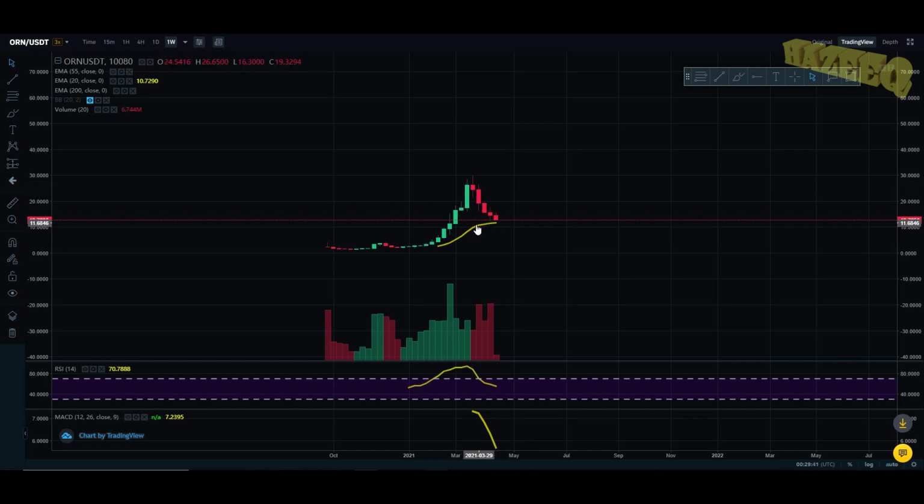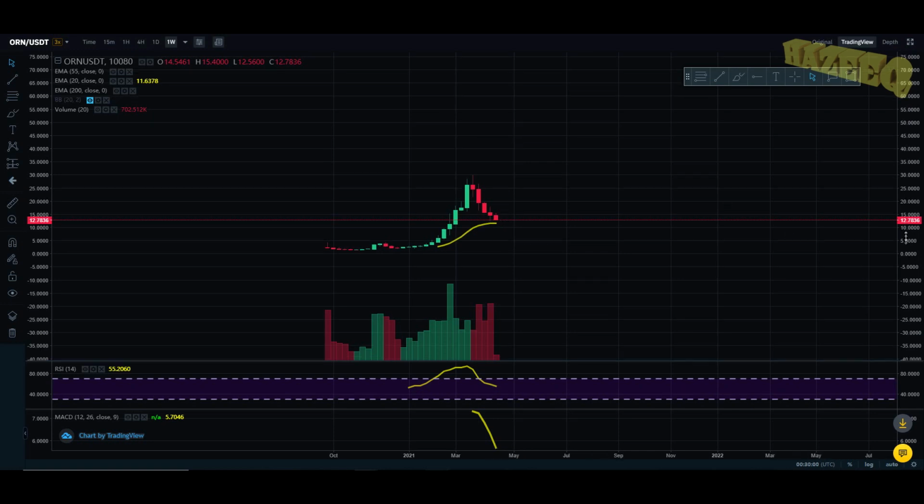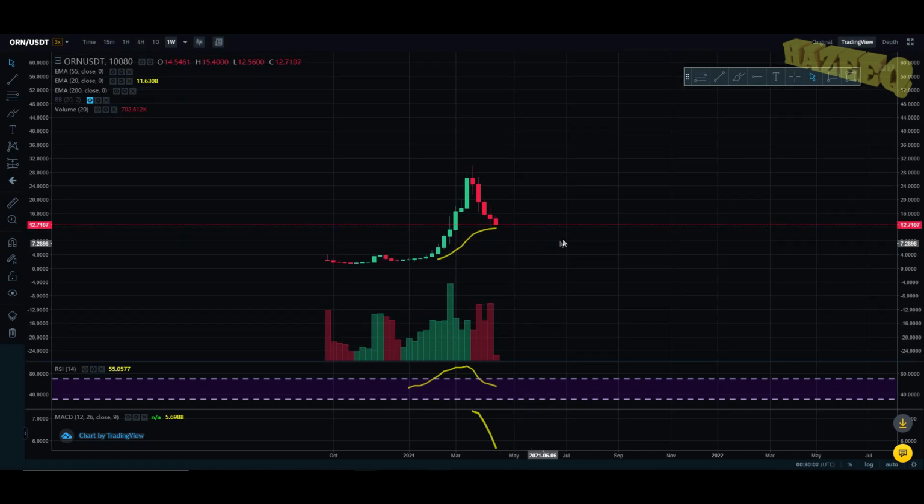So what this means is that we are retracing back a bit. We are making this corrective wave. This was a swing high, and now we're having this swing low. And this means that we're going to have this consolidation level perhaps for a couple more days after the dip, and then we're going to start climbing back up. This is very healthy for the project, guys. It may look bearish for now. Yes, it does look bearish right now.